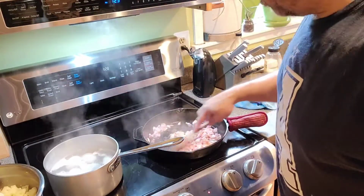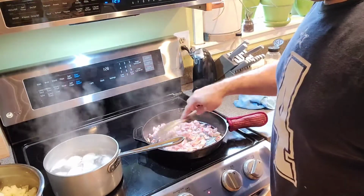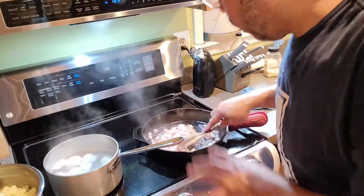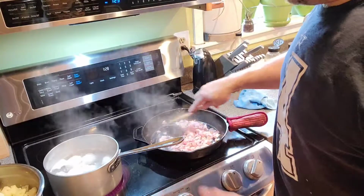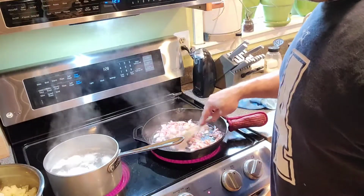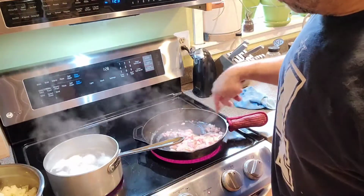I love my cast iron skillet. Once you get it cured good, even if you cook something and it sticks, you pour a little water onto it while it's hot, it'll boil it out, and it's just real easy to maintain. If you do it right, it's as good as a non-stick pan. You can see how I'm not, look at that oil and that bacon.